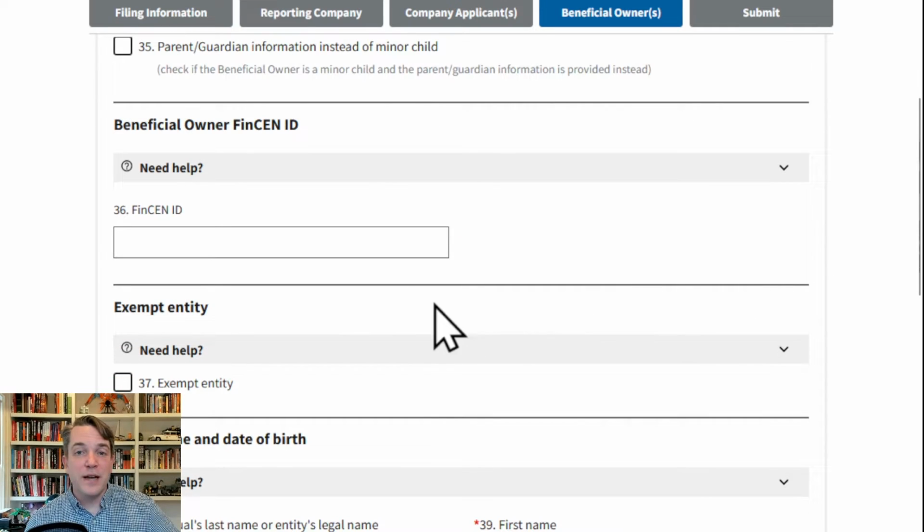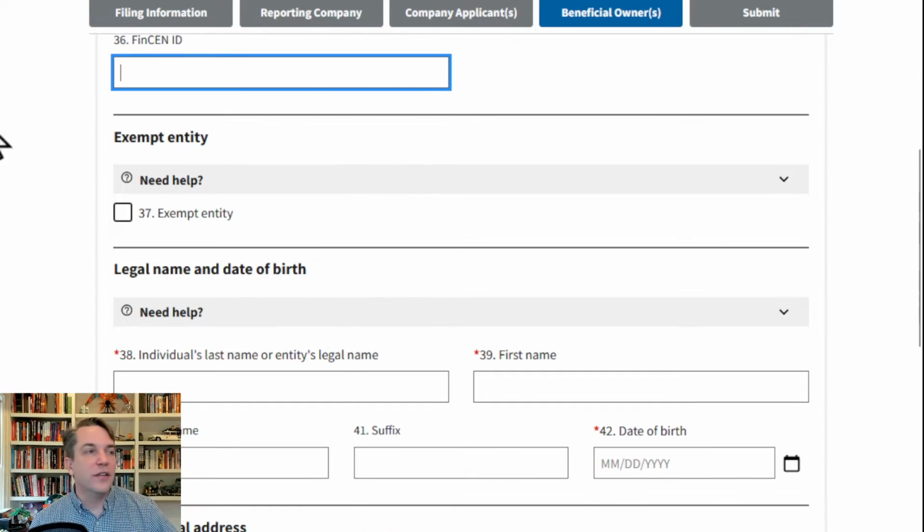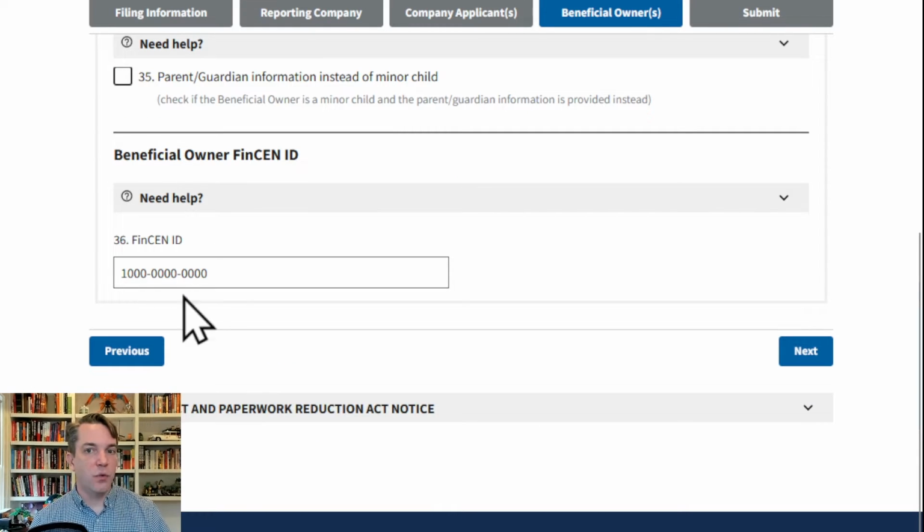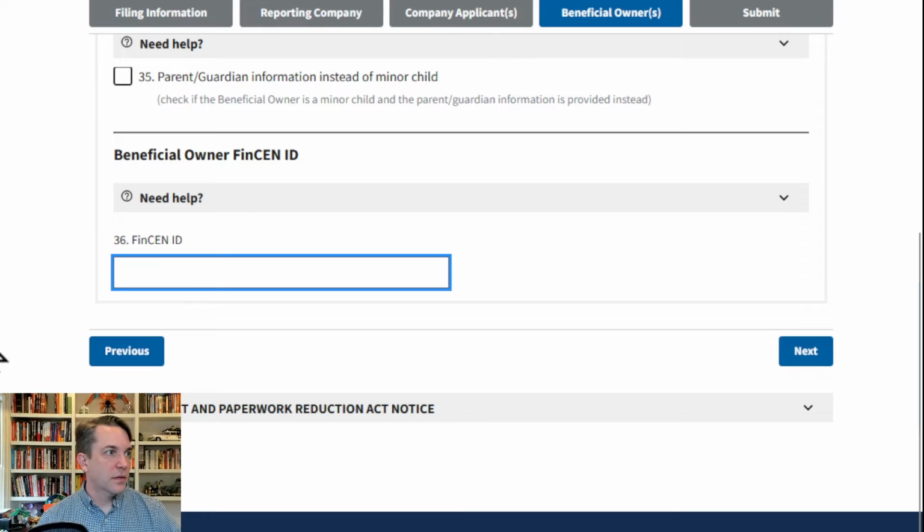If you had that FinCEN ID, you're basically done. When I clear out that information, again, what you see here is all the other information that we need pops back up. But once we've got the FinCEN identifier, it goes away. But clearing it out.